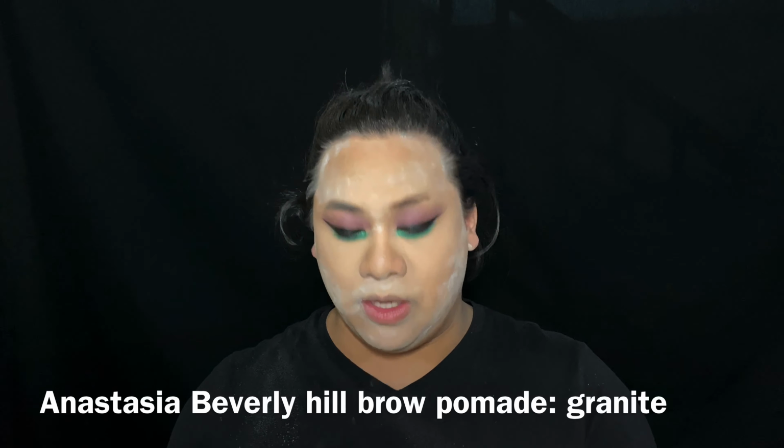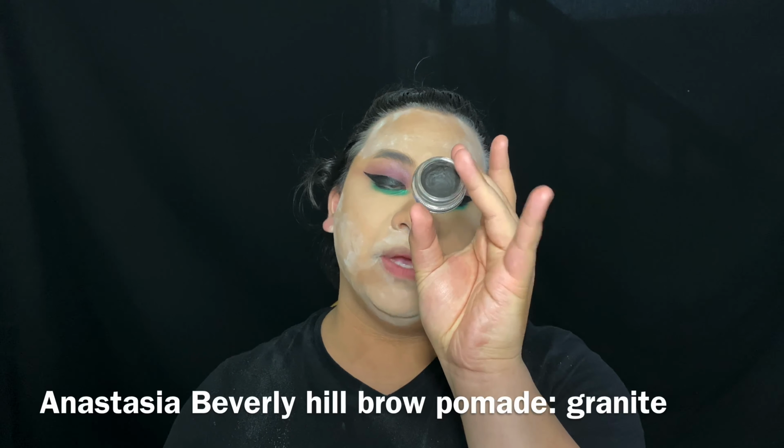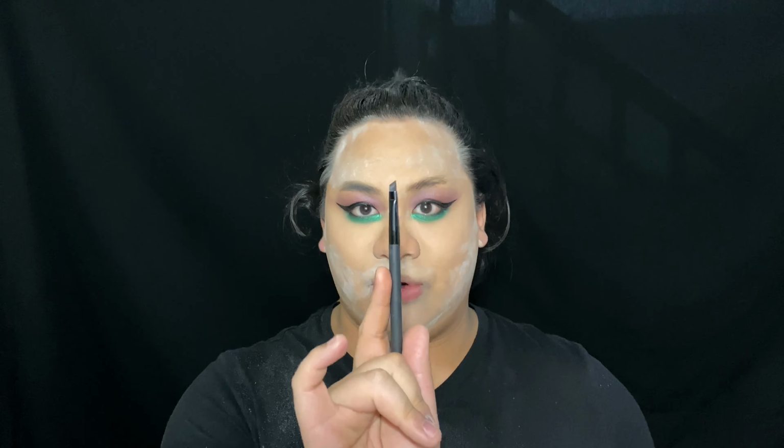So after we're done with the wings, I'm just gonna go in with the under eye with some black eyeliner and then smudge it out with the black eyeshadow. So let me just do that real quick and I'll be right back. All right. So for eyebrows, I'm gonna be going in with the Anastasia Beverly Hills pomade in granite. And I'm gonna be applying it using the Urban Decay Perversion Eyeliner Brush.